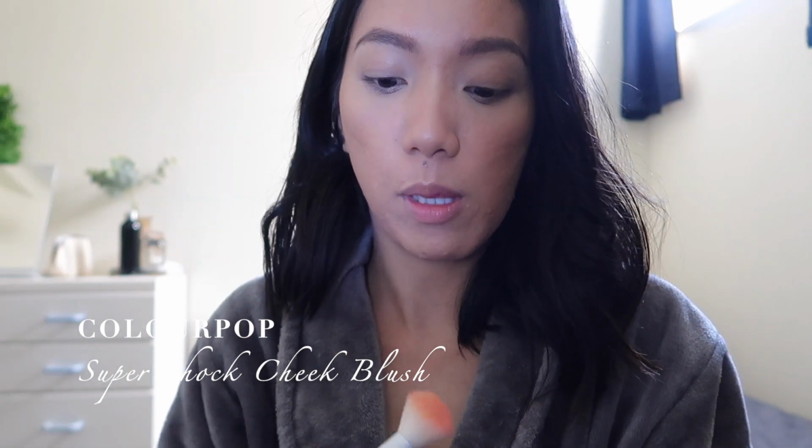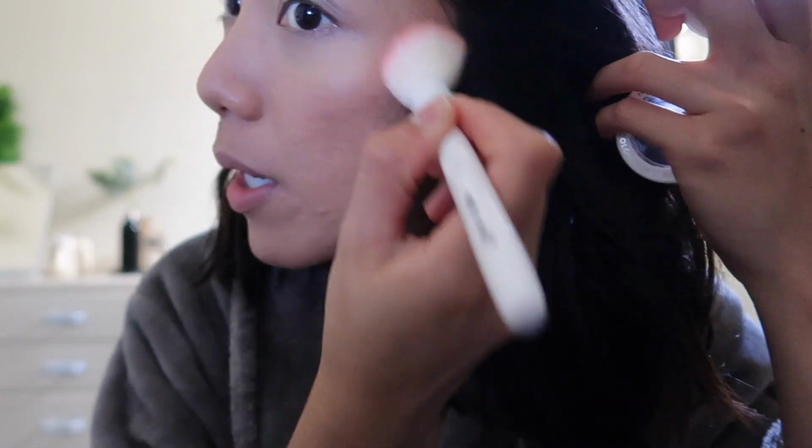For blush today, I want to go blush heavy, so I'm going to use this ColourPop Super Shock Cheek Blush, and this is the Bretman Rock collaboration. And I'll put that on here. I might have put a lot, but oh well.